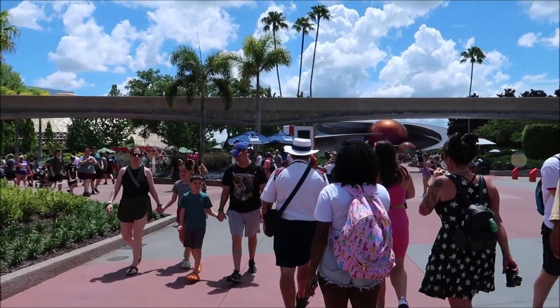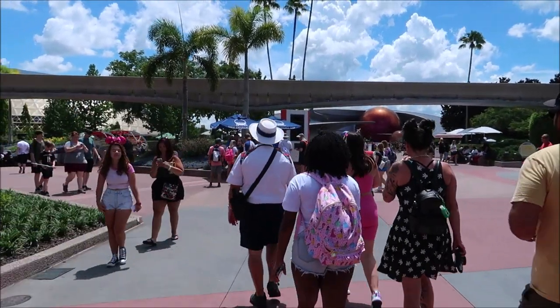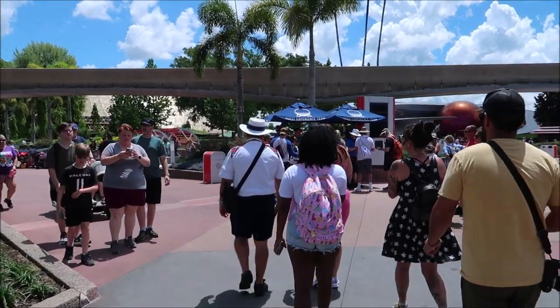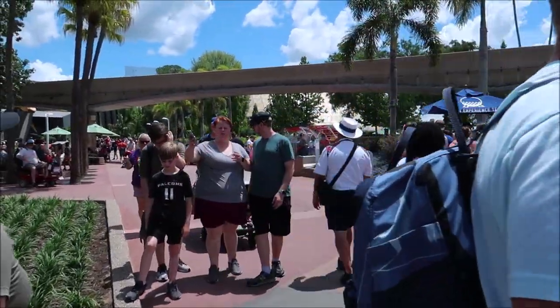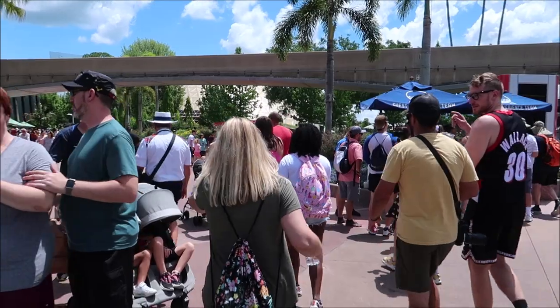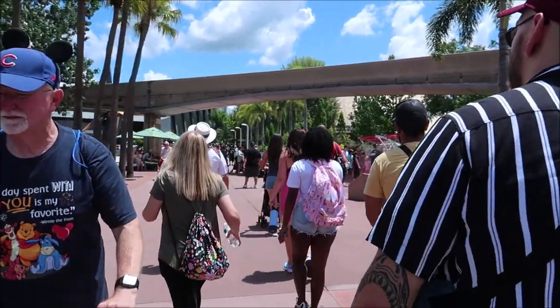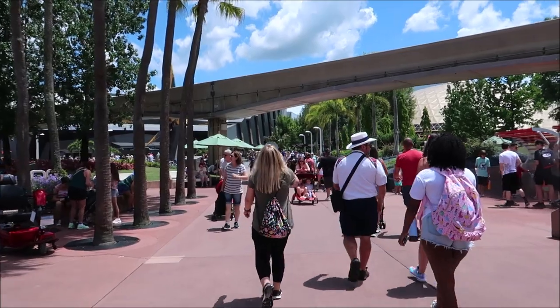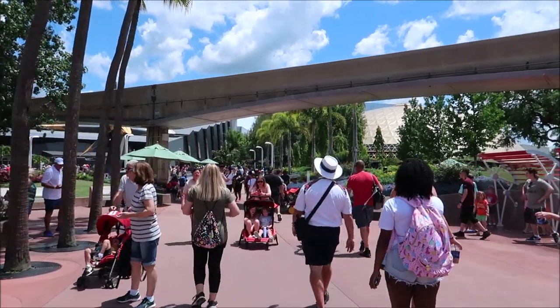It's really awesome that we get to do Guardians without having to get a virtual queue or anything like that. We get to just walk on. But I did find out that if you ride Guardians on a VIP tour, you only get to do it once. And the same thing with Rise of the Resistance. All the other rides, you can ride as much as you want, except for Rise of the Resistance and Guardians of the Galaxy.